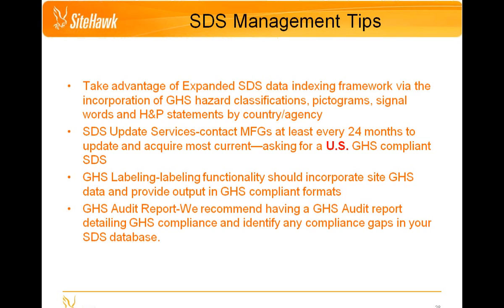And then finally, for gap analysis, have an audit report, some method of understanding the difference between which materials in your site or your facility are GHS compliant, and not just GHS compliant, but US GHS compliant or Canadian WHMIS compliant or some other GHS standard, and identify those gaps so that you can contact manufacturers to make sure that they're helping you meet your compliance needs.